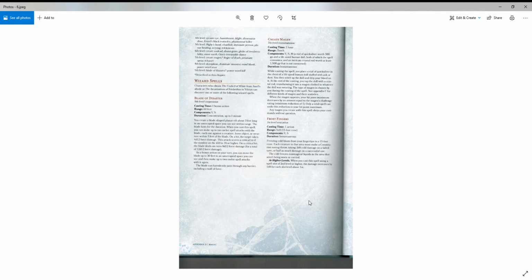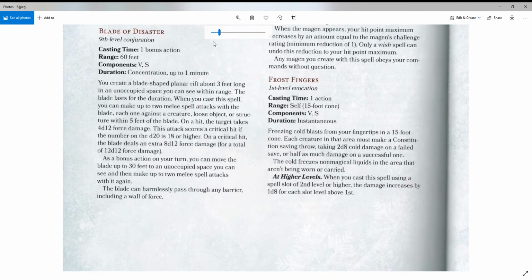So looking at these right here, we first have this Blade of Disaster. Looking at the Blade of Disaster, we can see up here 9th level conjuration. Look at this, can be cast as a bonus action. How nice is that? Lasts up to 1 minute. And if we make this just a little bit larger right here, you see you create a blade with a planar rift about 3 feet long in an unoccupied space you can see. The blade lasts for the duration you see above, 1 minute.